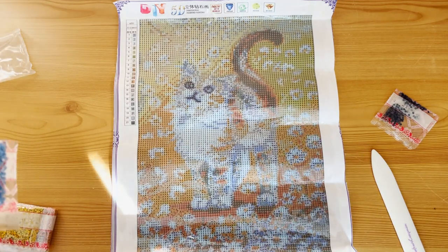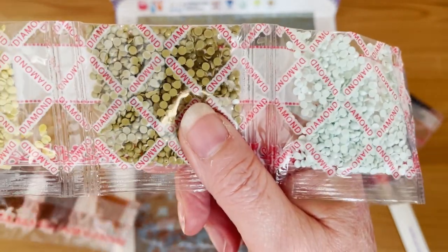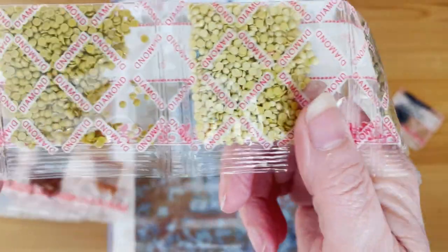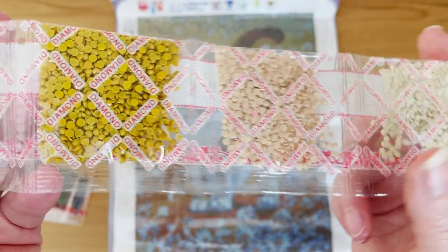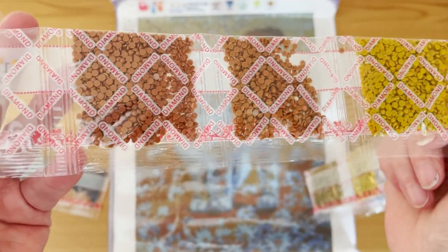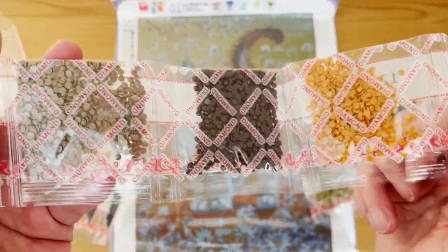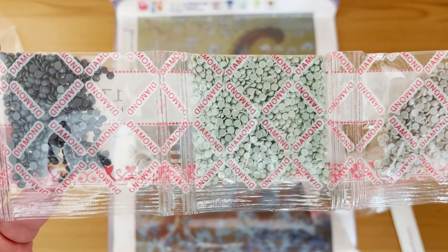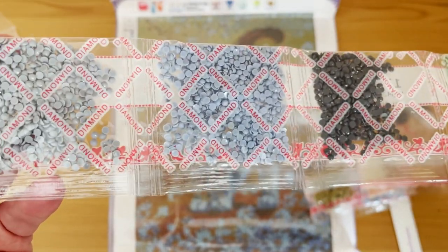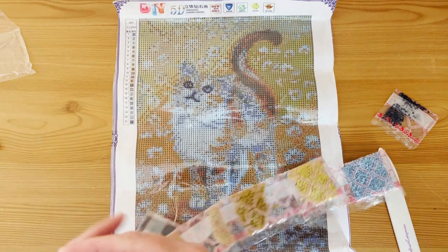Not too sure what the background is, whether it's supposed to be flowers or some kind of pattern or what have you, but anyway, yes, blue's in the cat. And these greens are all in the background. So this is all kind of background colour. The colours that you would think would be in the cat are actually in the background. A lot of confetti, which makes me think it might be some kind of floral. They're very neutral colours there, and as I say, blue's in the cat. And there's the last one. So blues and greys and tans.